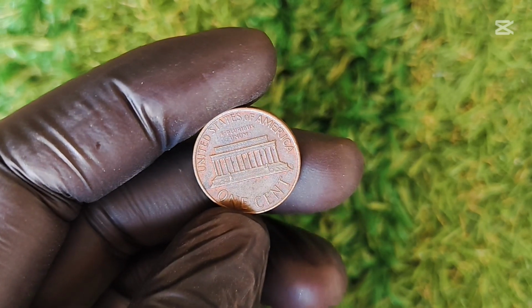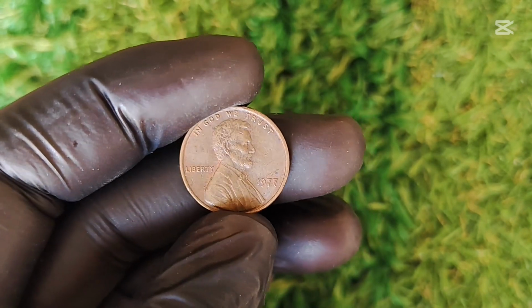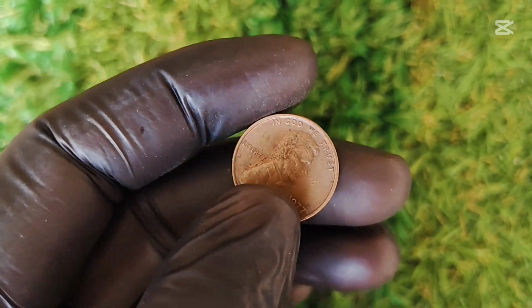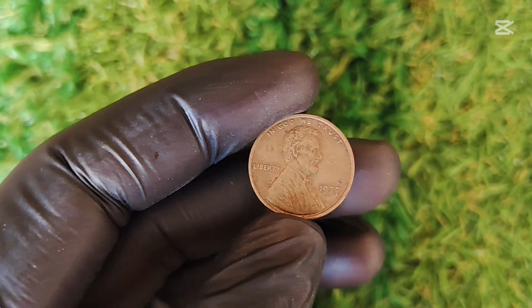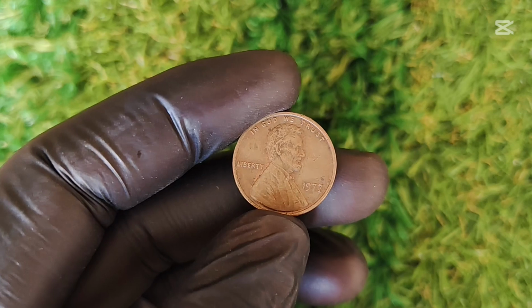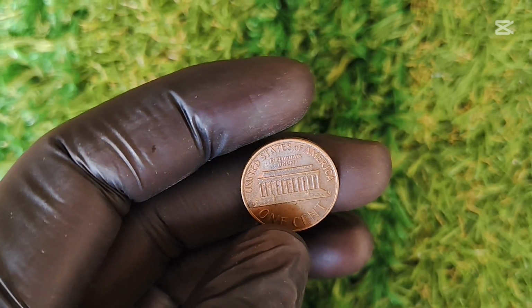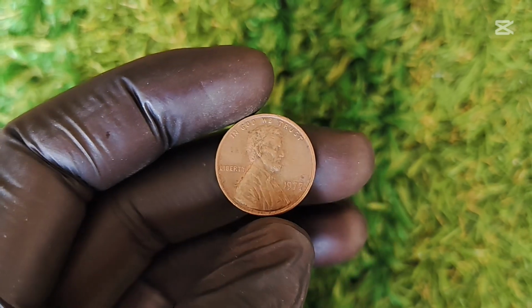Now, let's talk about some of the record-breaking sales for the 1977 Lincoln penny. One of the highest auction prices for a 1977 D penny reached $7,500 due to its flawless condition. A rare 1977 double-die penny sold for over $10,000, making it one of the most sought-after varieties of this coin. And if you're lucky enough to find a high-grade red version with a significant error, its value could soar even higher.